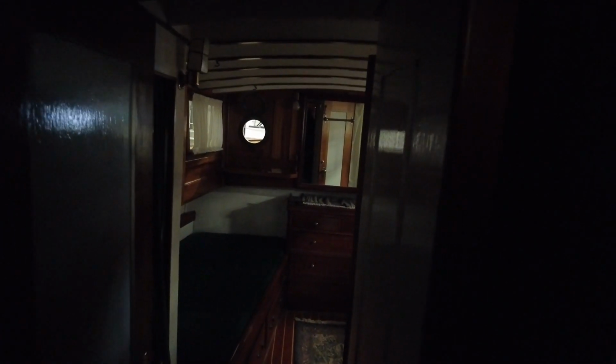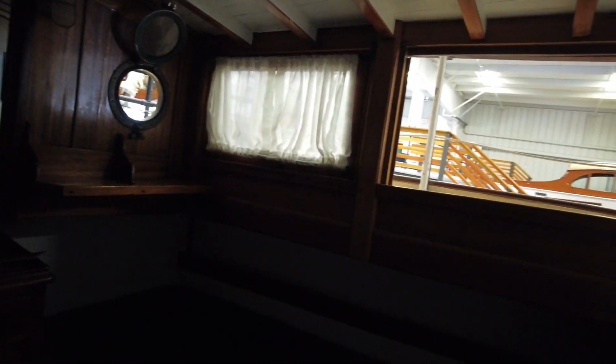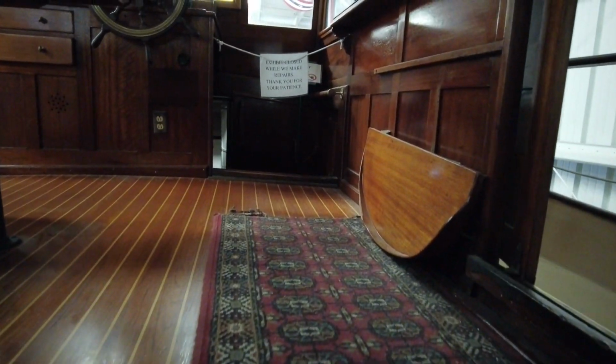Don't see any ropes here. Look at this, wow. Oops, careful there. Look at that. That is something. The beds are not very big, but look at the old-timey bathroom there, huh? It is a bit of a climb up.